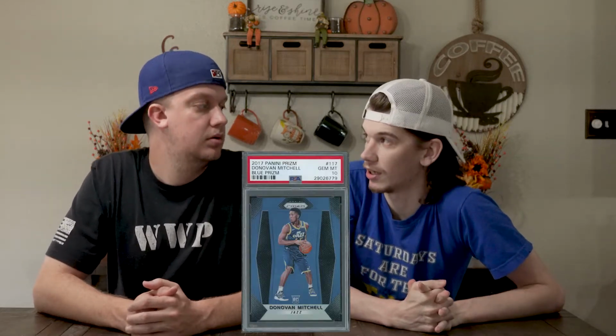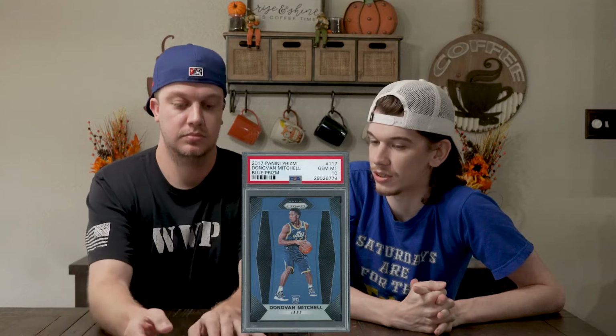Okay, so I'm going to start off with one of our wins. It's several cards, but numbered Prism Donovan Mitchell rookies. We've done pretty well on this. It's one of the cards that I researched pretty hard, and I told Cody I think we have a pretty good opportunity here. As you see on the screen, we have a couple blue Prisms out of 199, and we also have a pink Pulsar out of 42.